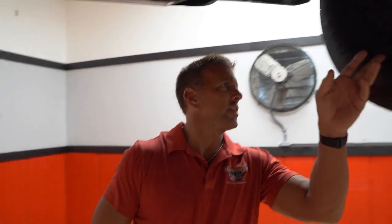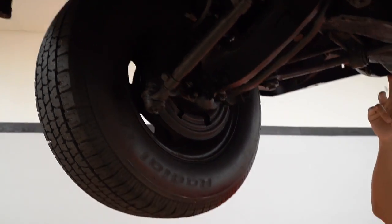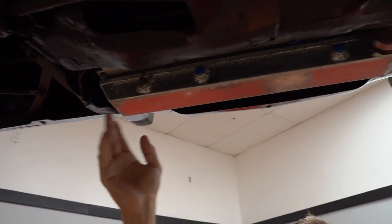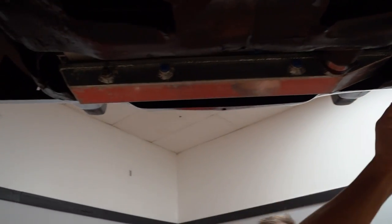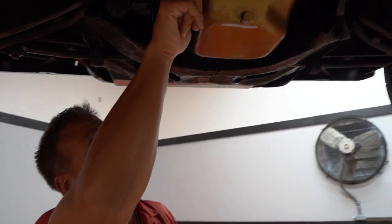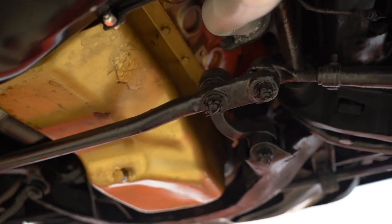Okay, underneath our 1974 Plymouth Duster, you have disc brakes up front. Somebody has cut the core support here to accommodate the high flow radiator. It's not hacked up, it's done nicely, but that is cut there to fit that in. The oil pan, if you look there, looks nice and dry on the driver's side and on the passenger side.